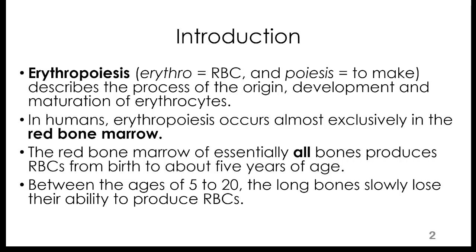Right? There's other organs that can produce red blood cells in special situations. I will talk about them later. Now, the red bone marrow of virtually all bones produce red blood cells from birth up to about 5 years of age. And between the ages of 5 to 20, the long bones slowly lose their ability to produce red blood cells.